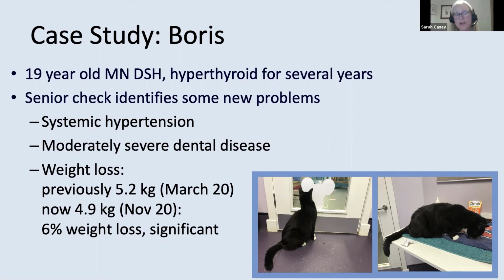But we also knew that that was not due to stress, because we could also see some swelling and detachment at the back of his eyes. So we knew that he sadly is experiencing some consequences of that high blood pressure. So that is a real abnormality, not due to stress. He also does have some dental disease that hopefully we will be able to sort out at some point.